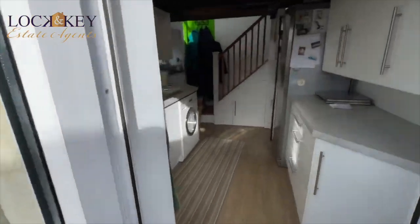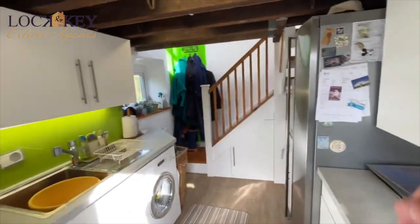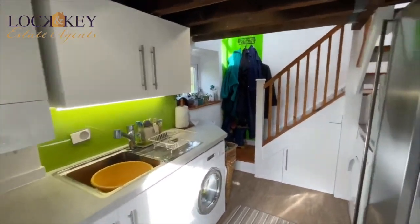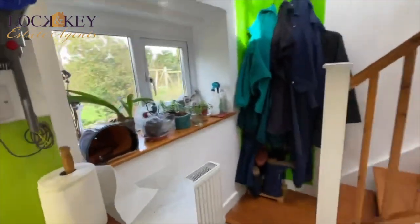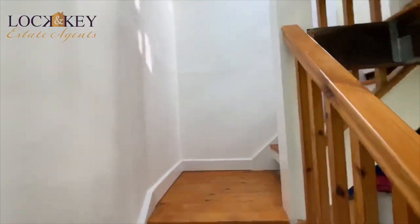And in here you've got a little utility area, some units, storage for white goods, plumbing for wash machine. It's a utility area, little sink. I wonder what you could do with it. Some beams, window, radiator. Let's climb these stairs, because I know what you should do with it.